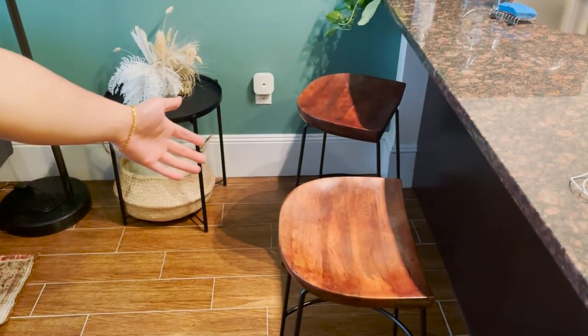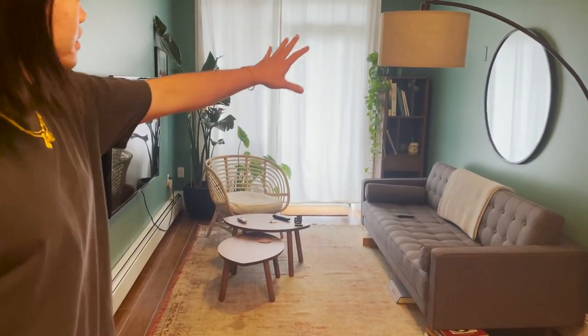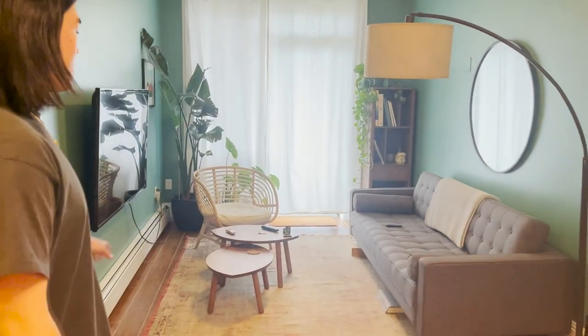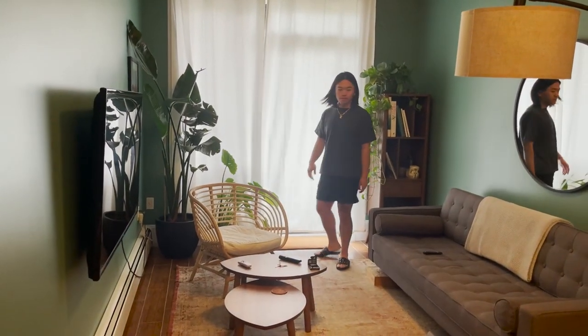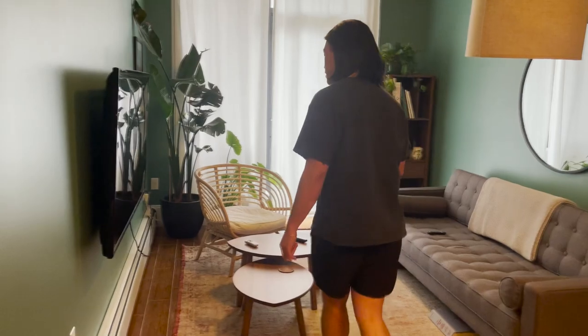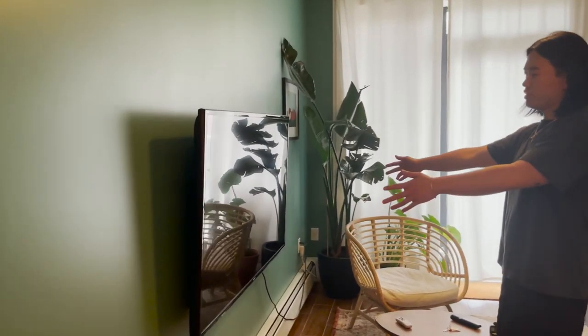The chairs right here. I really like this living room space. This is such a sick space. Like, this is really cozy. We got some plants. Outside is the balcony. The mirror right here, this has gotta be like 60 inch at least.